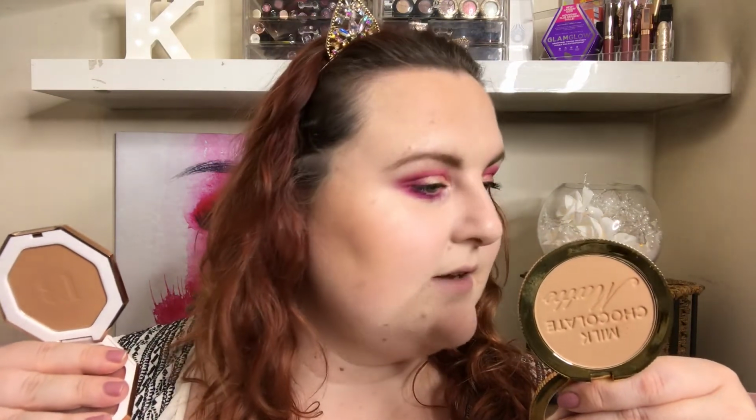And here's the Fenty side. I really love this bronzer as well. It's a really nice colour and I think it just blends out beautifully and it's just super pretty. What bronzer do you guys like better? The Too Faced or the Fenty Beauty? Don't know, I love them both. So those are the new bronzers.